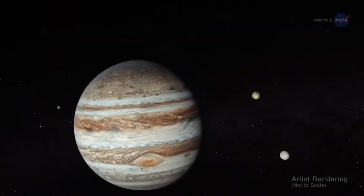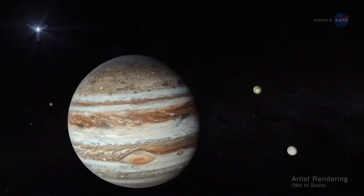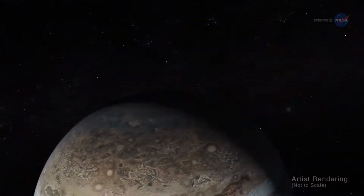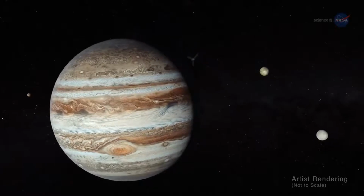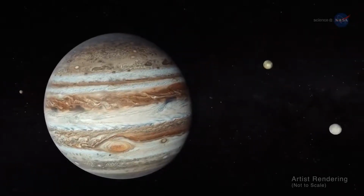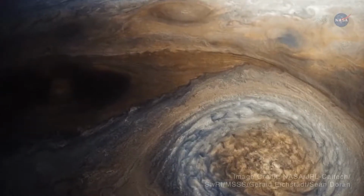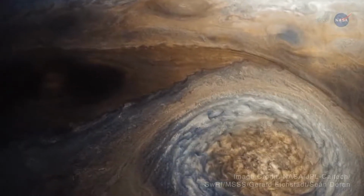When NASA's Juno spacecraft recently flew over the poles of Jupiter, researchers were astonished, as if they'd never seen a giant planet before. And in a sense, they hadn't. The pictures were unlike anything in the history of planetary exploration.